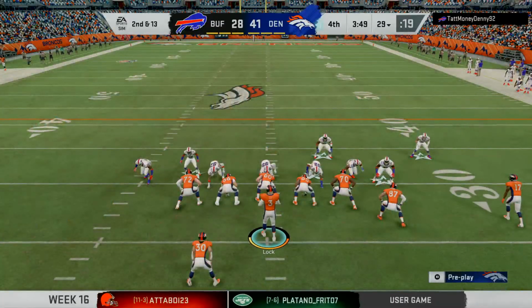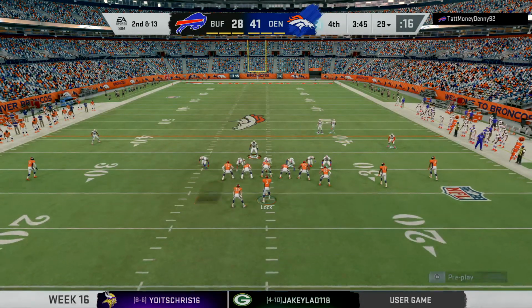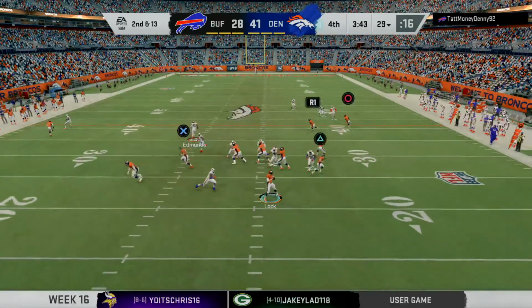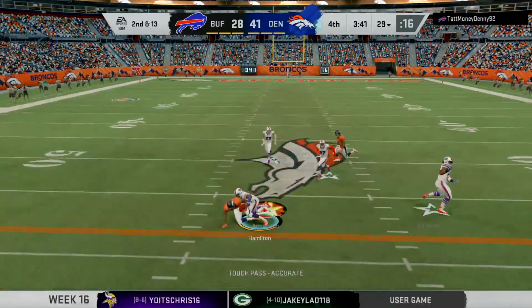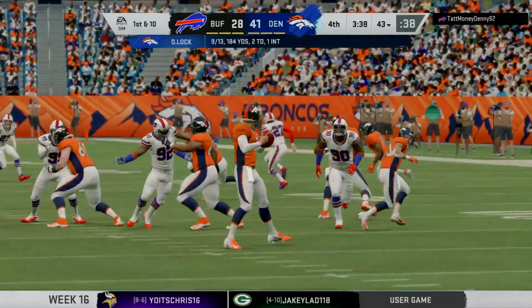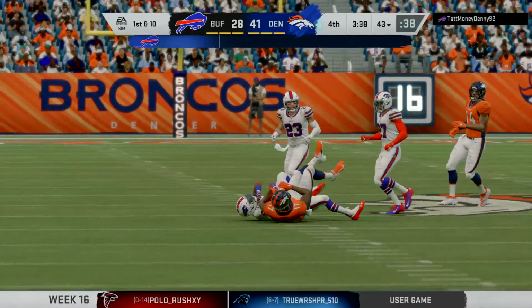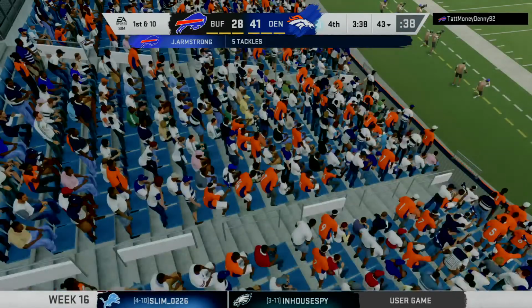So now they have to contend with 2nd and 13 after the first down run goes backwards. Faking the give to Lindsey. Here's Locke. Got a man. That's complete to Hamilton. And they get him down, but not before he takes it across the 40-yard line. Give him 14 yards there and a Denver first down.